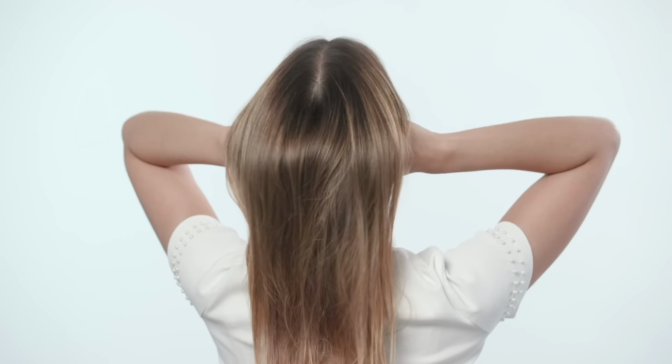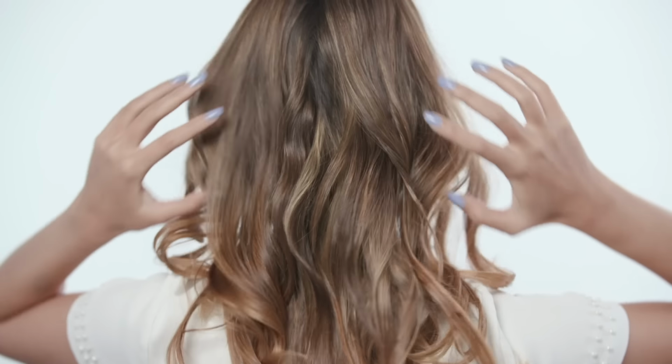But if you prefer longer locks, then you can go in for a light step cut and follow the natural parting of your hair when you're opting for any kind of hairstyle. Loose curls or beachy waves would look amazing on you, but if you want your hair out of your face, then a simple side braid would do wonders to accentuate your features.